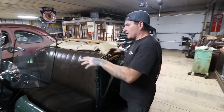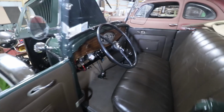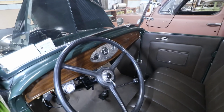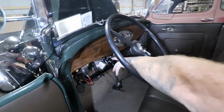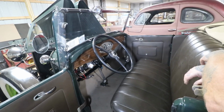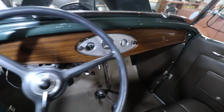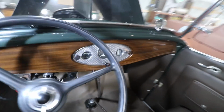But again, on the interior, it has the wood grain dash on it, which is kind of cool. Because of the B model, again, it has that start pull there, and it has the dash light in the center, which is kind of 32 specific if you're nerdy about that stuff and trying to get that.